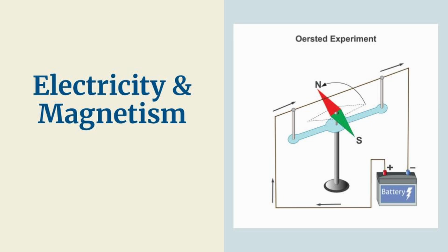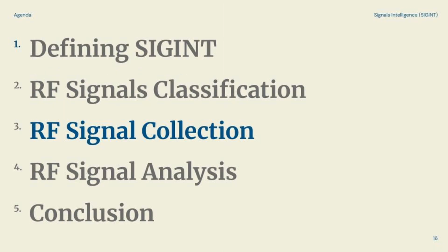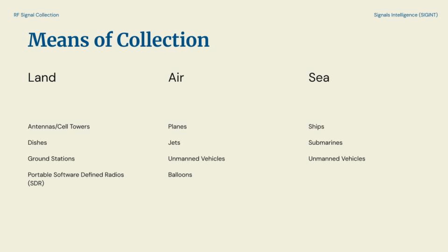There are 4 equations called Maxwell's equations that mathematically explain this phenomenon, but that's for another lecture. I don't want to get too math heavy here. Now that we know what a signal is, how do we collect it? For our purposes of defense and intelligence, we break this into 4 areas.